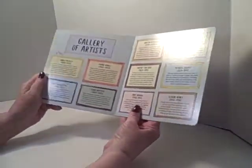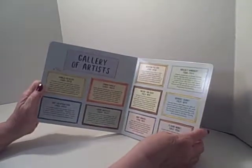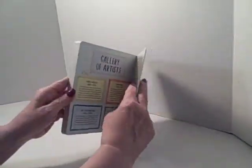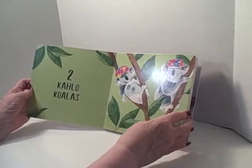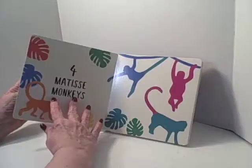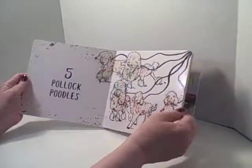So all in all, I think this is a great book to have on hand, as I said, for a variety of age levels and for a variety of reasons. One, to teach counting 1 to 10. Two, to teach painting styles, and also have children use it as a jumping off point to learn more about each artist and also maybe practice painting in their style.